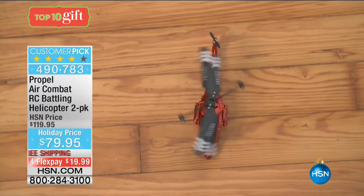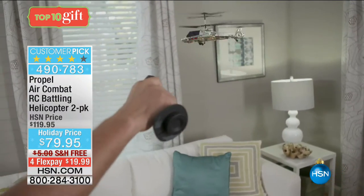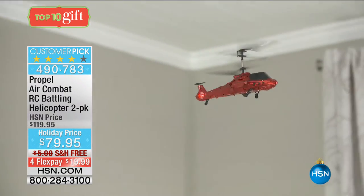Now, we are two grown men over here, and we are having as much fun as you possibly can, and that's what it's all about. And by the way, not just for kids. So if you have to give an office gift to somebody, maybe your boss, absolutely. You get two helicopters, two remote controls, two chargers, all individually bought.